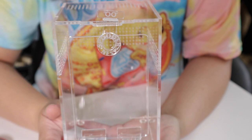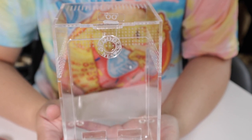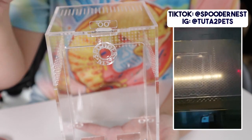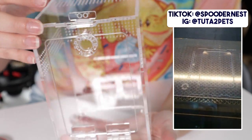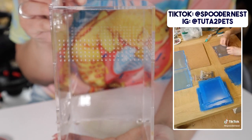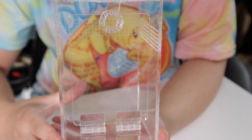I am going to leave her in her little tube for just a few days so she can settle, because obviously she's been in the post. But this is all designed and laser cut by Maria. If you follow her on Instagram, you'll see it all. It's really cool. But yeah, lots of ventilation, which is great because this species prefers drier conditions.